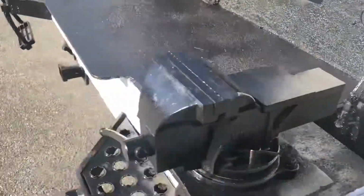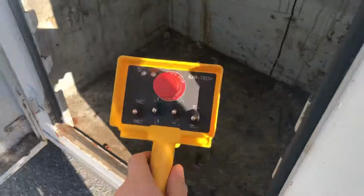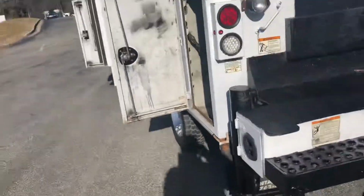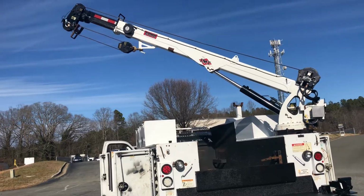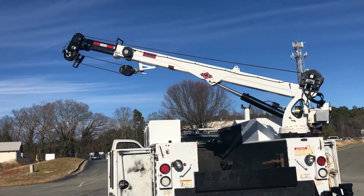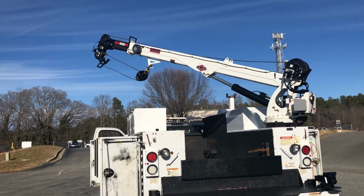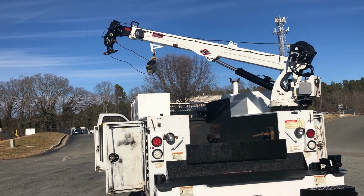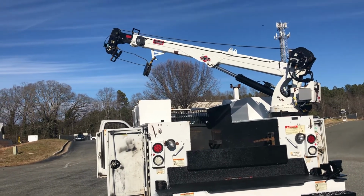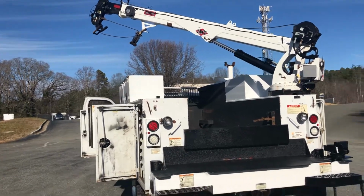Bed line, got a vise. Brand new CarTech wireless remote. Crane operates flawlessly. All the functions work. Super quick operation. Just a nice crane. Up. Got my block all tangled up there. I'll fix that in a minute.